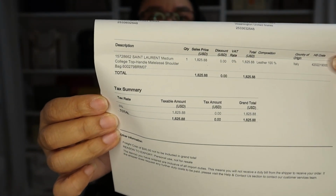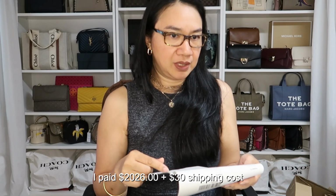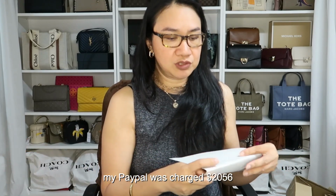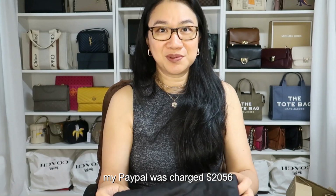So there you go. The price on this receipt is different from what I paid, so I'll show it to you. The item I got, Saint Laurent, and the price on this receipt is $1825, but the price I paid is $2026, and no other tax included. The website says $2026, and then plus $30 shipping cost. There's no extra tax. Even here it says $0 and 0% VAT. I have to check my PayPal, because I used PayPal to pay for this. If you spend more than $100, you can pay it within 6 months without interest. That's how I purchase my bags, 6 months to pay. So I have to check if it's the same price as this one. But let's proceed to our bag.